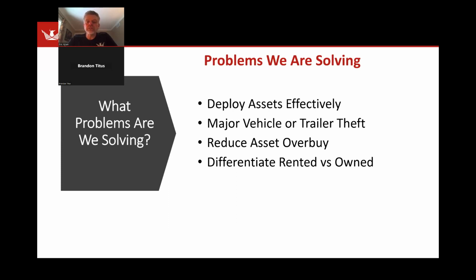You can reduce asset overbuys. So sometimes in an event, people just start buying equipment because they're not exactly sure what they have or where, and we can help reduce that. And then you can help differentiate rented versus owned equipment pretty easily when your stuff is all tagged up.